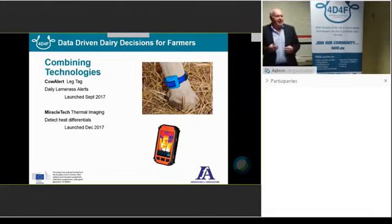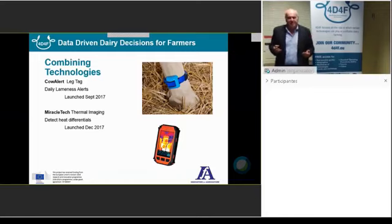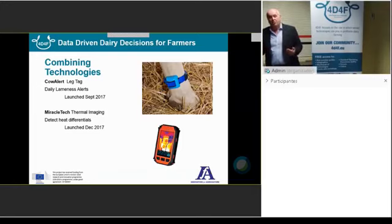So the background to this actually went back to 2017, and in September 2017, Cow Alert released the lameness module on their Cow Alert leg tag technology. This was the first technology to actually have an automated lameness assessment that would 24 hours a day monitor the cows and come up with a lameness report. And it categorized cows into red alert cows, orange alert cows, both of which probably need attention, and green cows, which were brilliantly and very healthy.